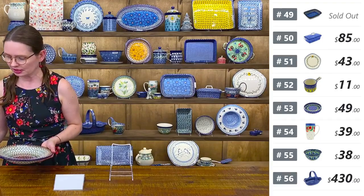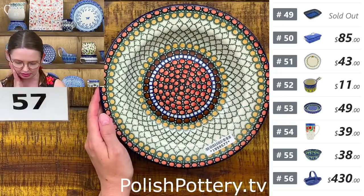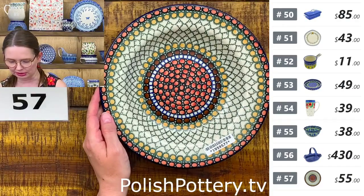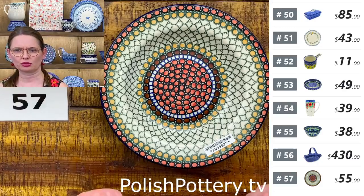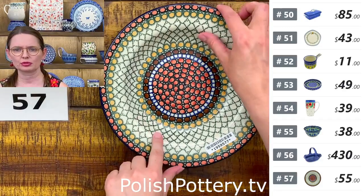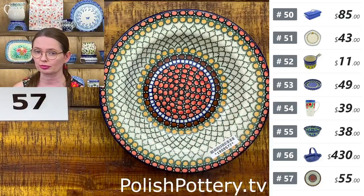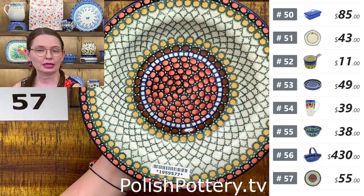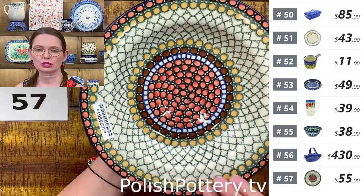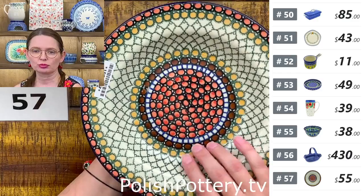Number 57, on the other hand, this pattern is also a timeless pattern, even though there is not a lot of cobalt in it. Such a beautiful combination of colors. This is a pasta bowl with the wide lip, so you can use it for soup, salad, pasta, of course, and any type of rice with maybe some beef or chicken, and then vegetables.